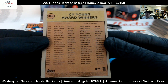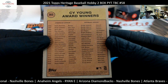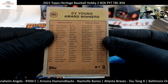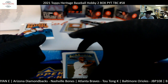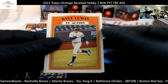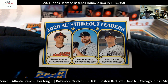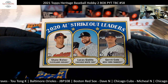Cy Young Award winner. So 2020 it was Cleveland Indians Shane Bieber, American League, and Trevor Bauer in Cincinnati, National League. So this is going to be a randomizer between Cleveland and Cincinnati. So Cleveland and Cincinnati. We'll put that one into the randomization.